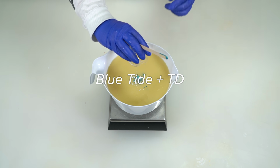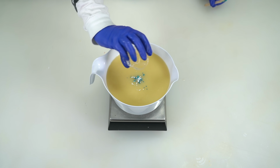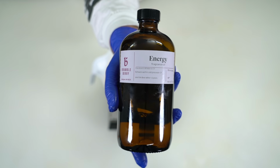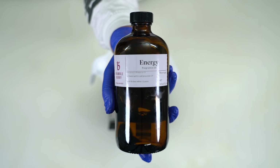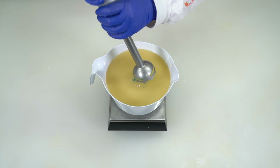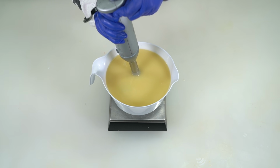I love how nicely TD comes out of containers. It leaves like nothing left. Little bit of fragrance oil. The fragrance oil is Energy by Brambleberry and it smells like gummy sweet tarts. I tried to find a Lucky Charms scent, but all of them discolored to brown. So let's blend this up real quick.